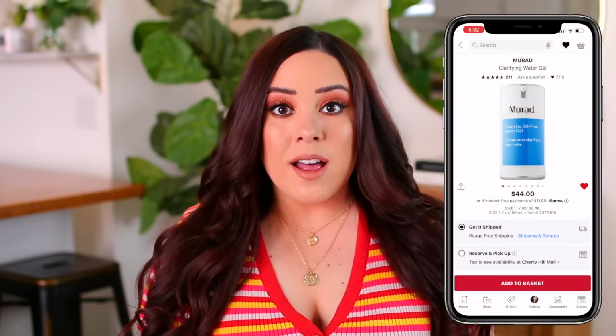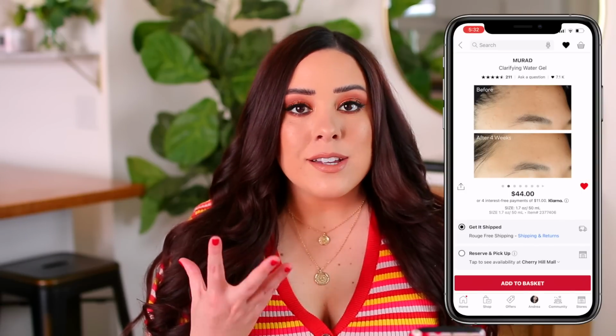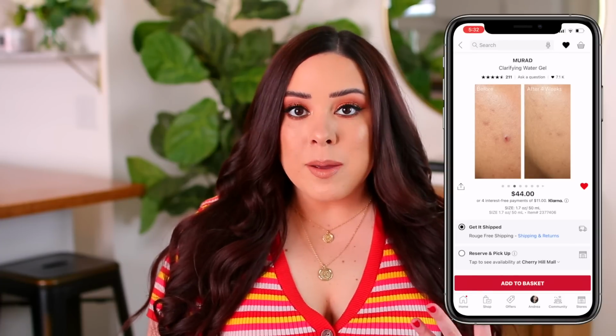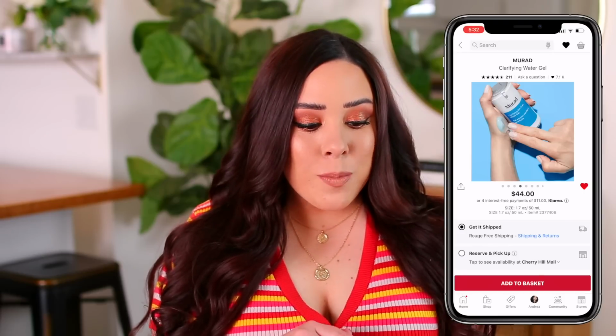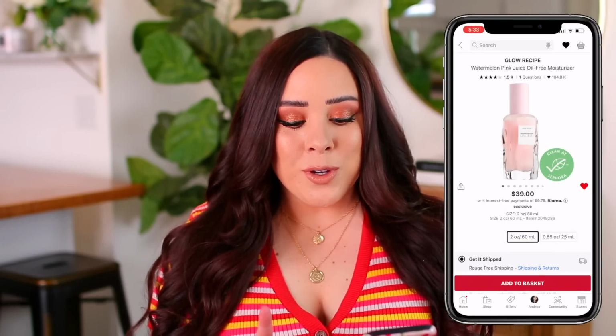I am working my way through a few different moisturizers. During the day, I've been switching back and forth between two. I do use the Murad Clarifying Water Gel. I love that formula. If you like a lightweight gel formula, that one is so nice. I feel like it also keeps my skin clear. It doesn't clog my pores. It's great. So I'll either pick that one up or the Glow Recipe Watermelon Pink Juice Oil-Free Moisturizer.